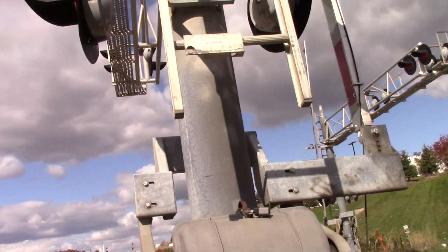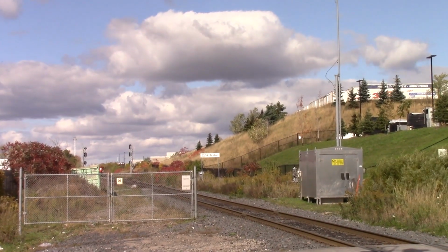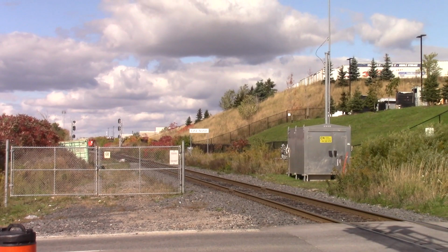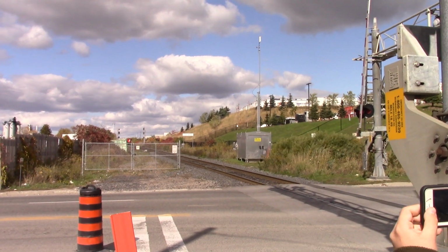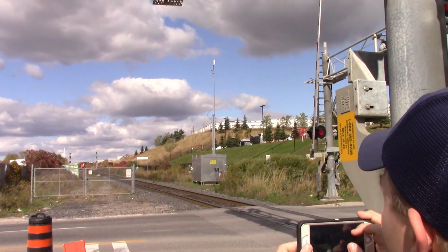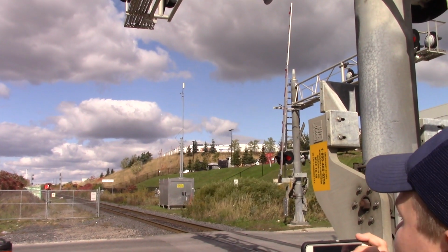We've saved the best for last. Here it is. And now, ladies and gentlemen, something rare we found. On Thanksgiving Monday, we went down to McNaughton Road and we found two CN locomotives on the Barrie line. Oh, look, okay, here, this is a train. I'm not waiting for it. I'm going through.